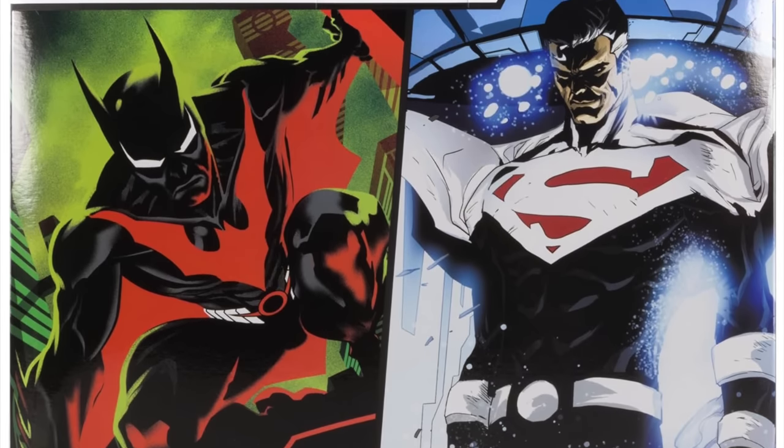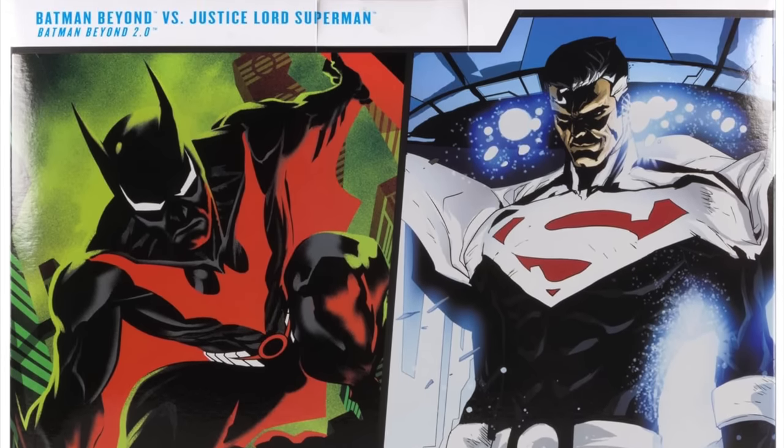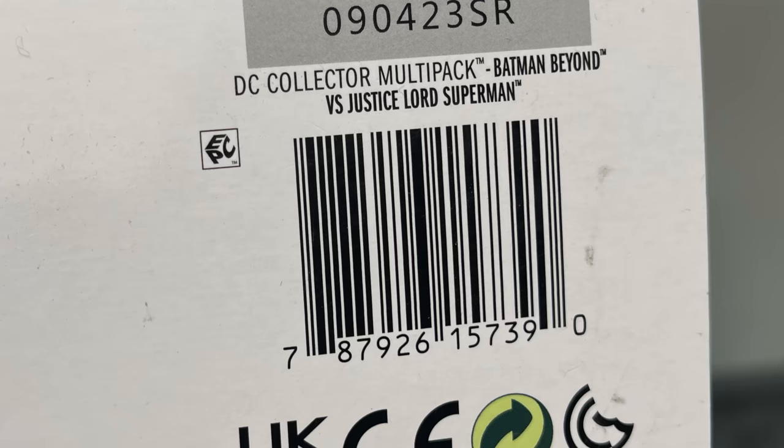So again, if you want it, you can pre-order it now. And if you're interested, here's the barcode for when these eventually hit store shelves. It's not exclusive anywhere.